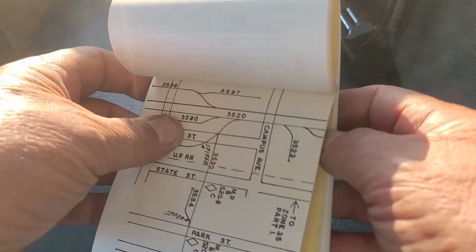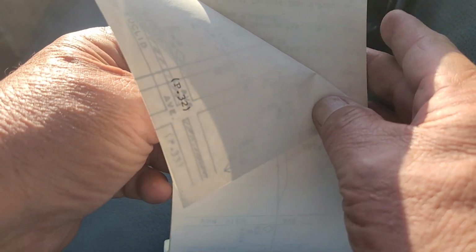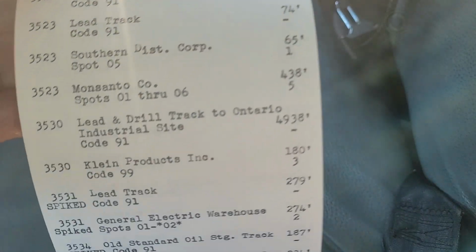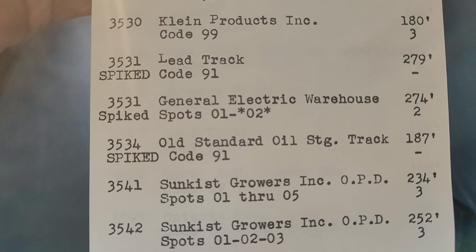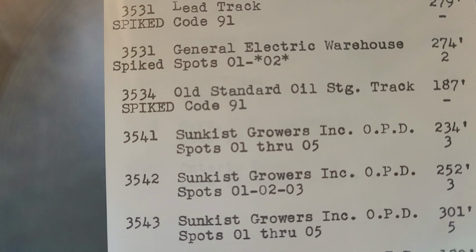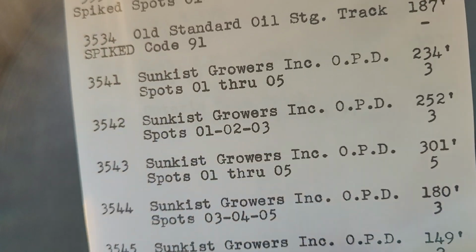Let's see if I can find the page that lists the businesses for which track. If I do this right. Okay, so we have Pass Track, Lead Track, General Electric Warehouse. They used to make irons there back in the 70s. Standard Oil Track, Spiked, Sunkist Growers.